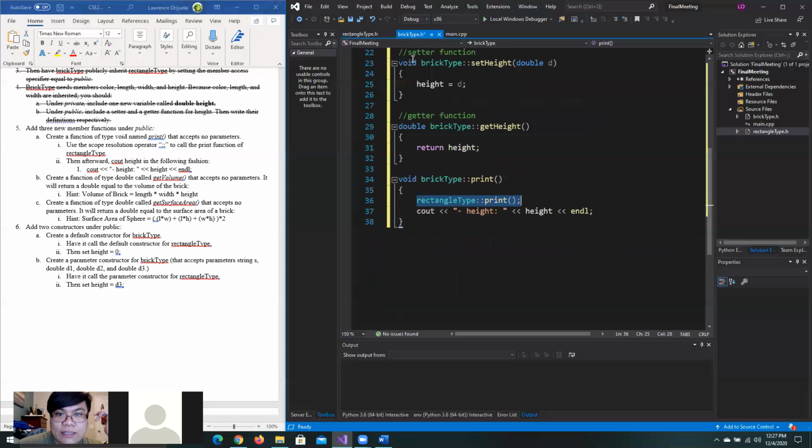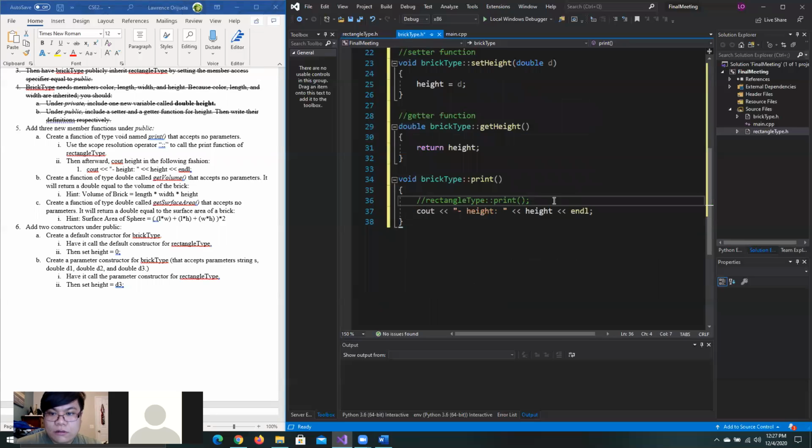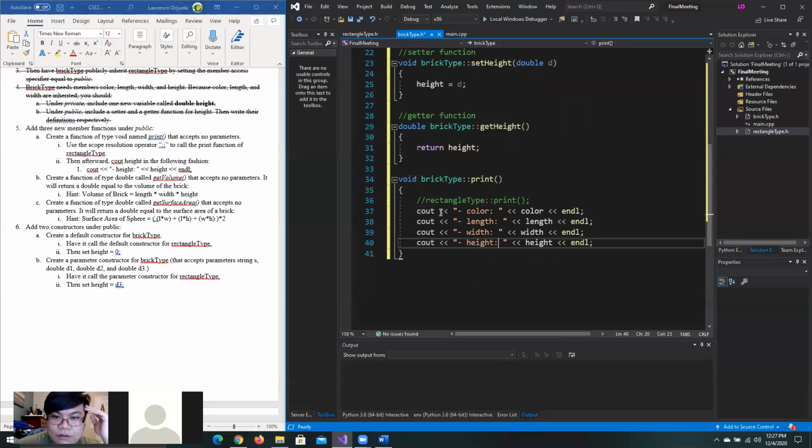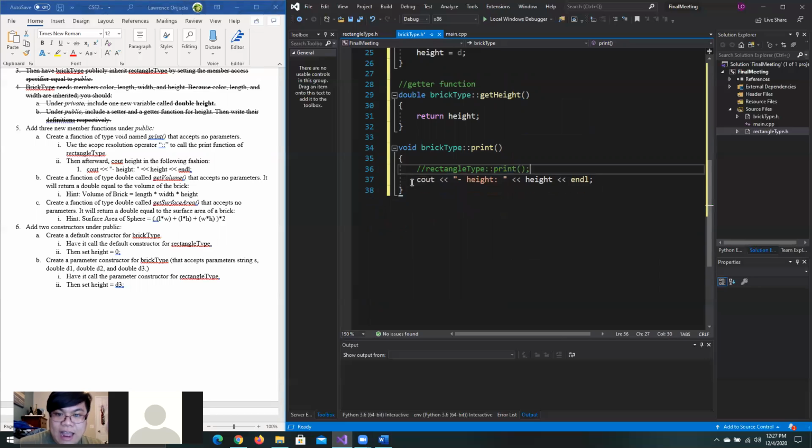So like if I just commented this out and I just took these 3 lines and put them here, honestly, this and this is the same, but I write this because it's easier. But yeah, so it looks like we finished the print function, right?